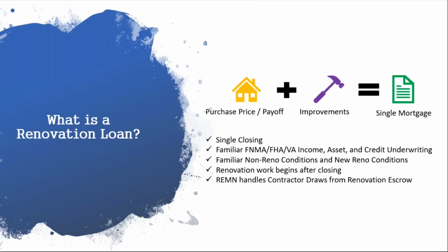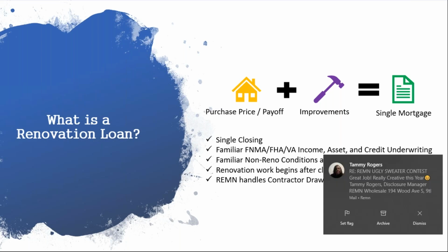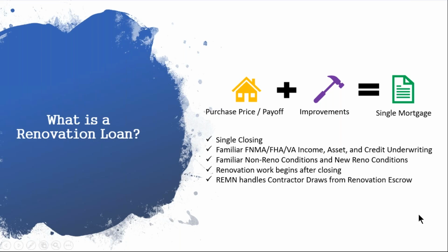So, some of you have been on my other calls. You've seen this before, but for you newbies, we will talk about what is a renovation loan. Keep in mind it's a single closing loan, as opposed to two closings, maybe a construction loan and a takeout loan. We're doing one single closing, and that could be on a purchase or a refi where we take our purchase price or a payoff, we add in our improvements, and we roll it all into one single mortgage. The key to remember here is that it's the same asset, income, and credit underwriting that you're used to on an FHA loan, a Fannie Mae loan, or a VA loan. It's the same stuff you're normally used to.